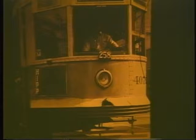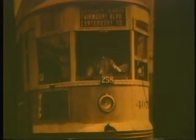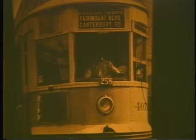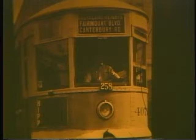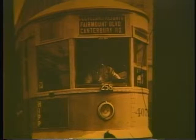Okay, for years and years, the roll signs of many Cleveland streetcars started out by saying a very famous topic, Cleveland Heights. There it is right there, Cleveland Heights, Fairmont Boulevard, Canterbury Road. This is a 1938 Cleveland Plain Dealer photograph taken on Public Square. That's Higbee's right there.